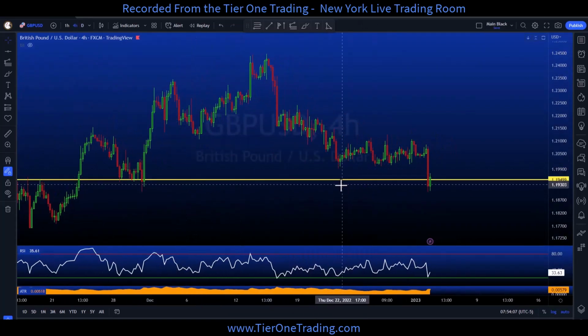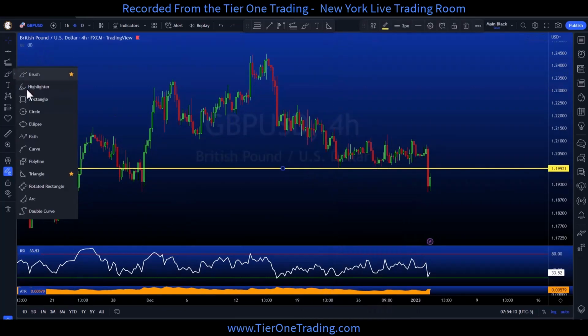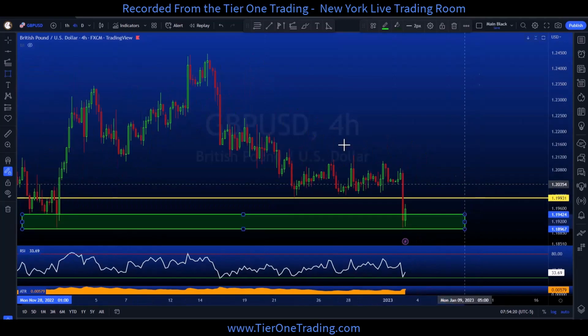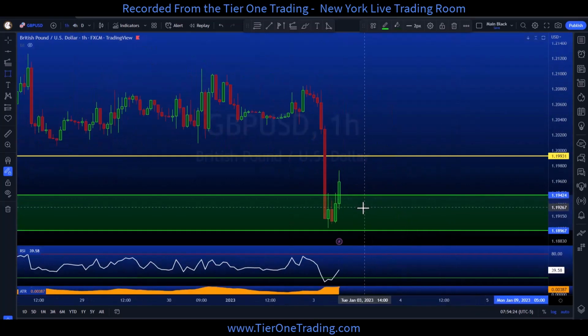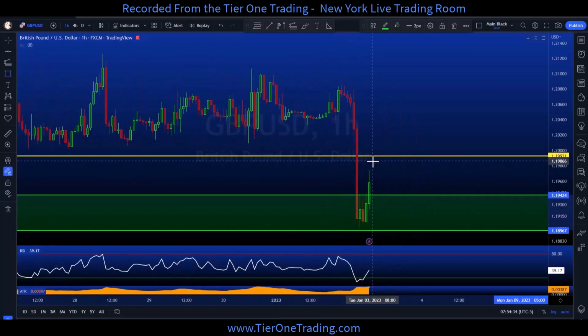We take a look here at the 4 hour. You can see again, just like the euro dollar, pushed past this structure shelf, came into our previous structure lows here, found some support, and now we're reacting off of it. So a little bit of a different reaction. Didn't get the same type of doji candle. We did get an inside bar here. And then we ended up getting a break of that to the upside.